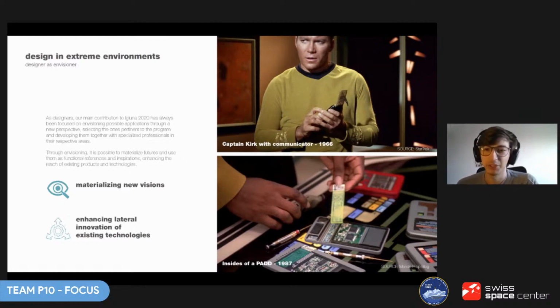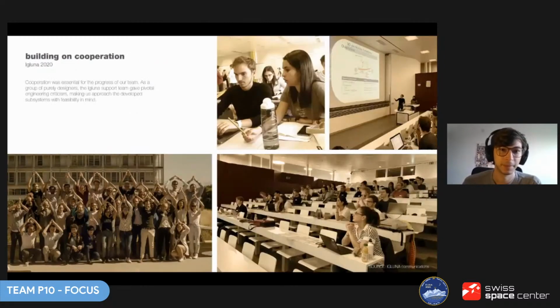Now I leave the word back to Francesco, who will talk a little bit about our comparison with IGLUNA and our past projects. The key point of our project is cooperation. Even if we are an international team, we have a monodisciplinary background that pushes us to collaborate and cooperate with multidisciplinary teams. Me and Laura, for instance, had the opportunity to physically join the kickoff event in September 2019 in Lausanne, where we could directly discuss with people who approach themes and problems from different perspectives, which enabled us to make our project closer to reality.